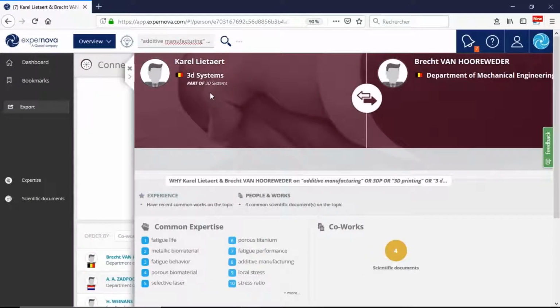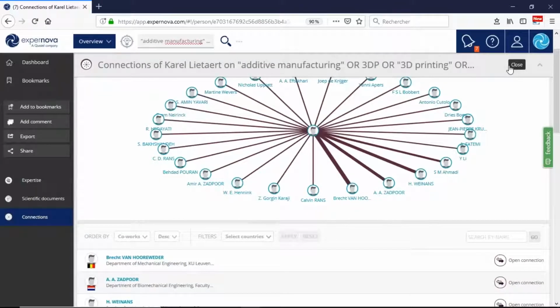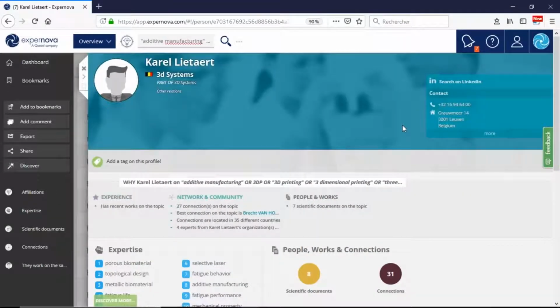So we saw that Karel Lietaert has a rather international network on 3D printing. And if we look at the affiliation of this researcher, we saw that they are mainly academic. So we can see that he has collaborated with a few experts affiliated with the Department of Mechanical Engineering from the University of Leuven. So we can say that on 3D printing, Karel Lietaert has a mainly academic and international network. This information allows you to better visualize the area of influence of Karel Lietaert.